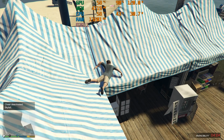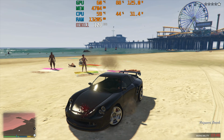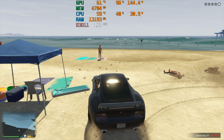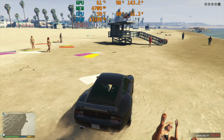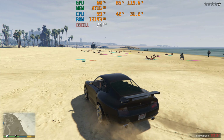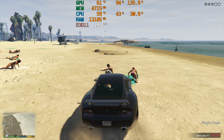So I played GTA at 1080p at high settings. Temps were in the 60s and 50s. The game looked pretty good and was buttery smooth, and it didn't seem like this build struggled at all, which made the gaming experience pretty stress-free. If you're wanting a nice relaxing day at the beach in GTA 5, this build is definitely capable of giving you that.